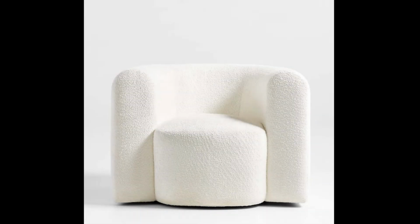Then there's the Hugger Curved Swivel Accent Chair. This one just looks so cool. I love that it swivels. I'm wanting two swivel chairs for my living room. I think those would look so stunning. I just am a little scared of white because I have four kids that, you know, touch things.